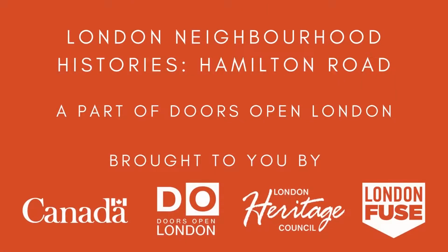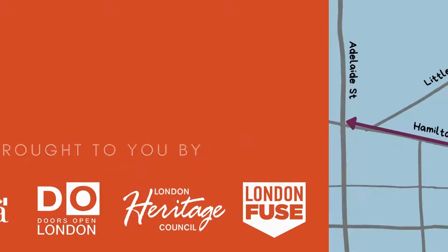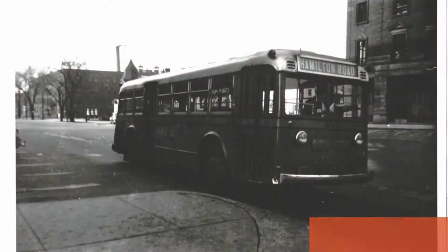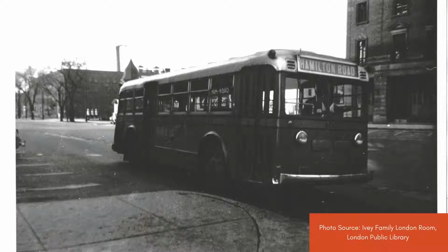LondonFuse's Neighbourhood History series highlights and chronicles a sliver of the rich, layered heritage of some of London's neighbourhoods, the diverse individuals who have lived within them, and the events that have impacted their development. The tour begins at the Hamilton-Egerton-Trafalgar intersection on the north side by the Egerton Street Baptist Church at 209 Egerton Street and ends just before the intersection of Hamilton Road and Adelaide Street.